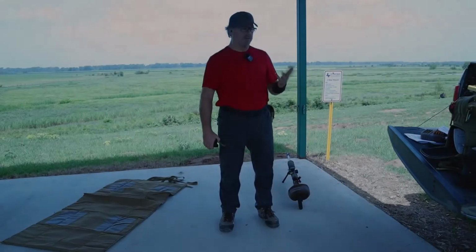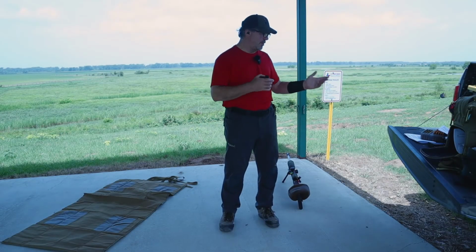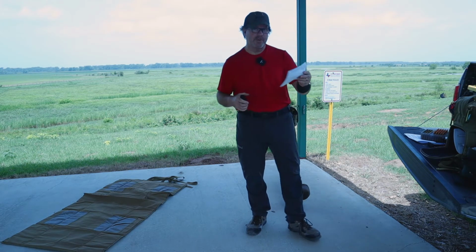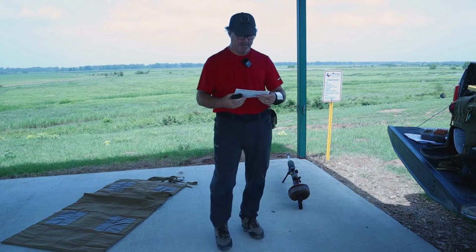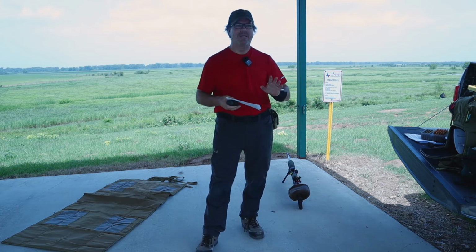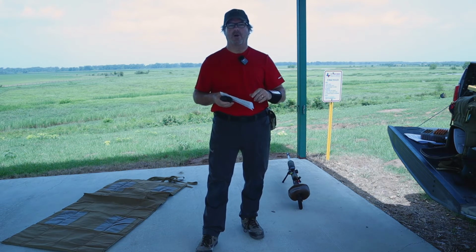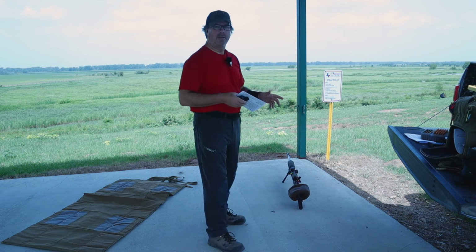Okay, now we're at the third step, and the third step is I want to review the stage brief, right? So if I look at my stage brief, and we're going to review this one more time, I'm going to pause here and say, I can't tell you how many times we get to a stage and someone gets their name called, they grab their gun, and you know what they say?